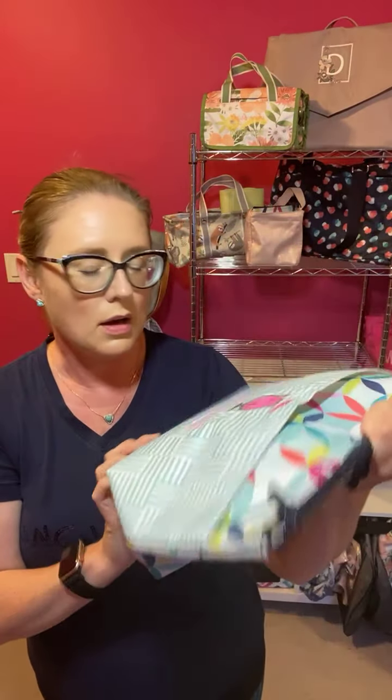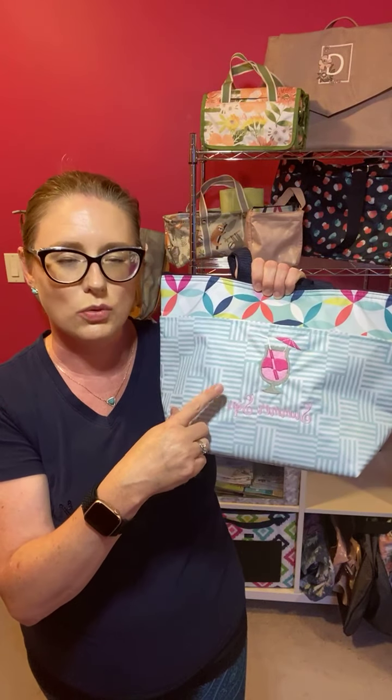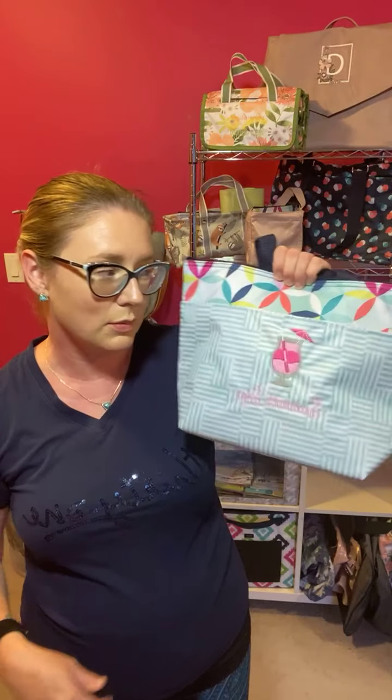print on the back. I personalized this one with the words Summer Sips, and that's actually the name of this monogram or icon. So if you go on and you want to personalize this drink cup on something, it's super fun. It's alphabetical, so you go down to S, you're going to find the drink for Summer Sips.